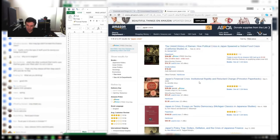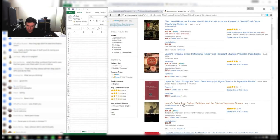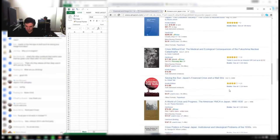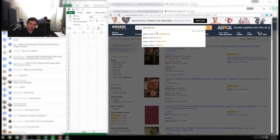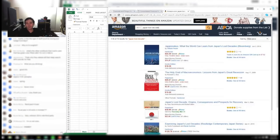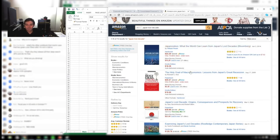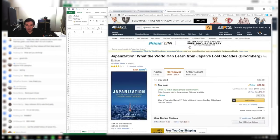Institutional rigidity and reluctant change. Japan's policy trap, dollars, deflation, the crisis of Japanese finance. That looks okay. Maybe I'll just get all of them. We need Japan financial, sometimes people call it the lost decade. Let's see if we can find a book on that. I'll just get this one.